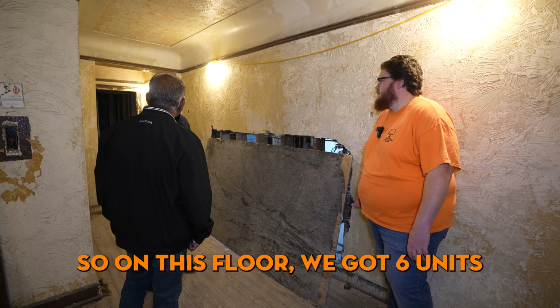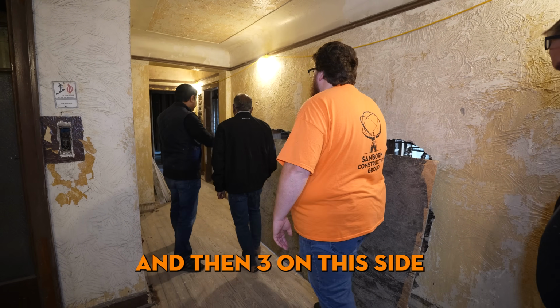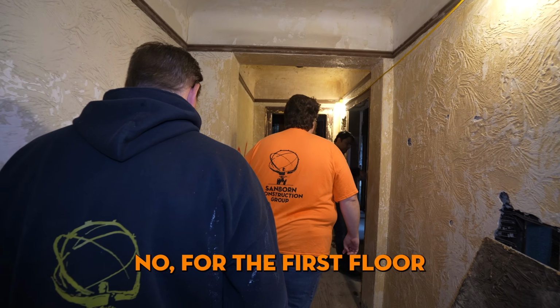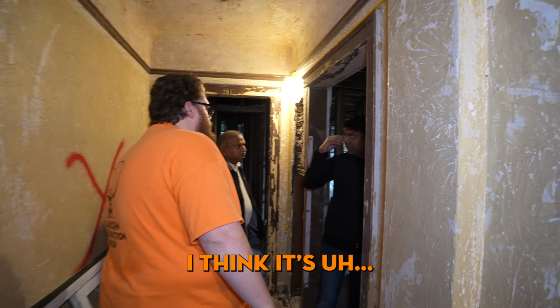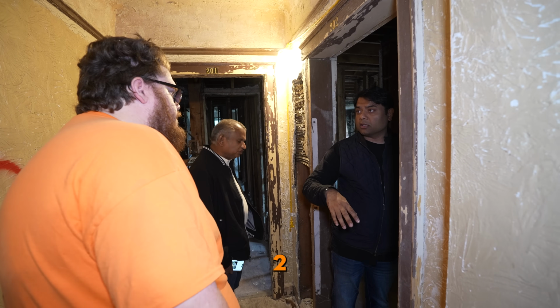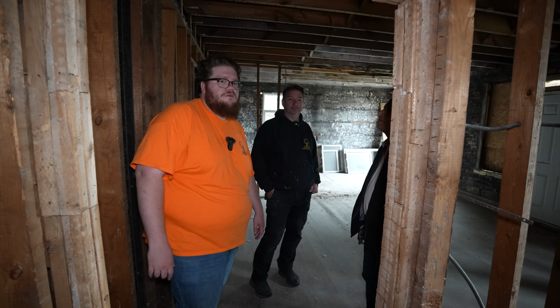So yeah, on this floor we got 6 units. 3 on that side we just went into, and then 3 on this side. Okay. So what's the makeup then? Because there's 25, so it's not 6 per floor. No, on the first floor there was only 5, and then 2nd, 3rd, 4th, I think it's 6. Oh, so there's 4 stories here. Yeah, 4 stories. And in the basement we got 2 units. Okay. What about floor 3? Yeah, let's go.